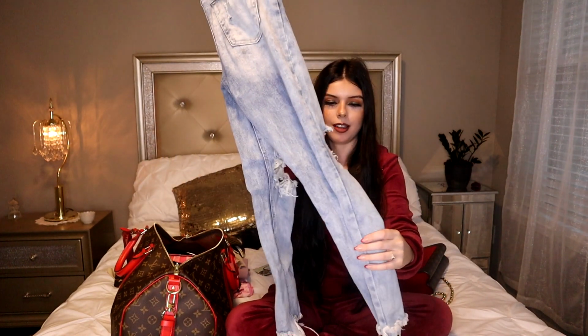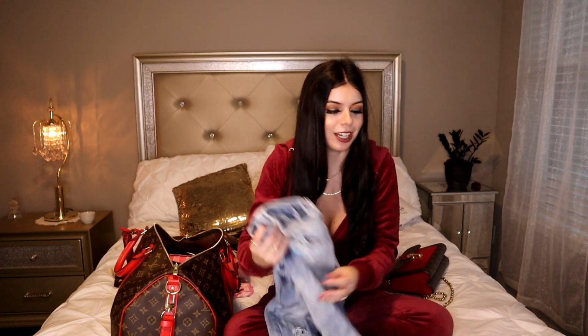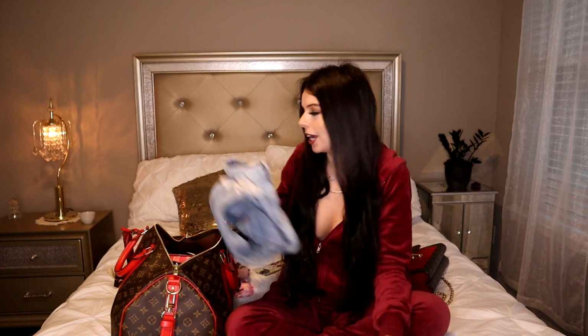Ripped mom jeans. These are cute. I wear these all the time, but then I wear my belt with them to cinch in the waist because they're too big on me. Unfortunately, kind of a shame, but it's okay. Belts help that.